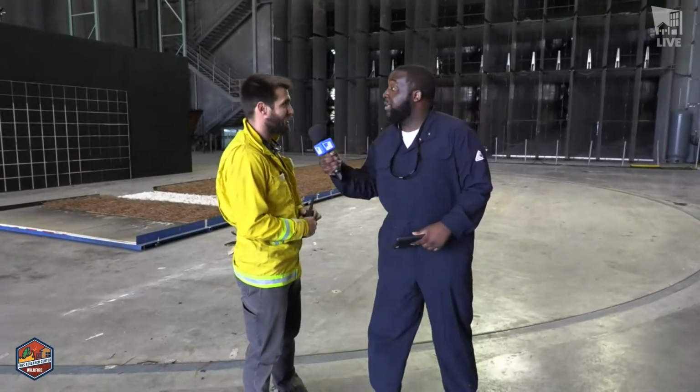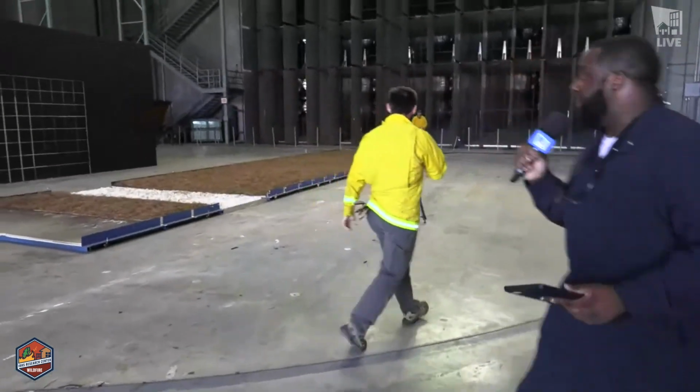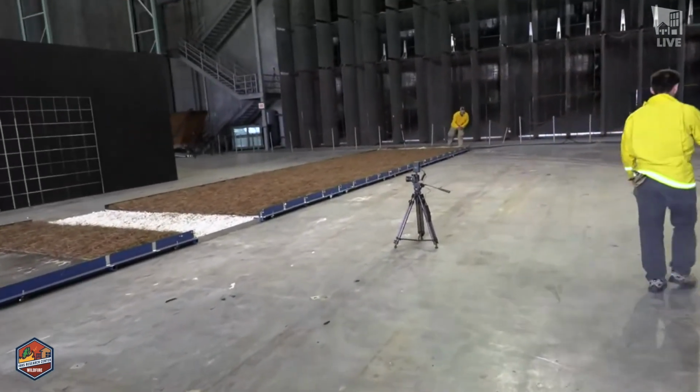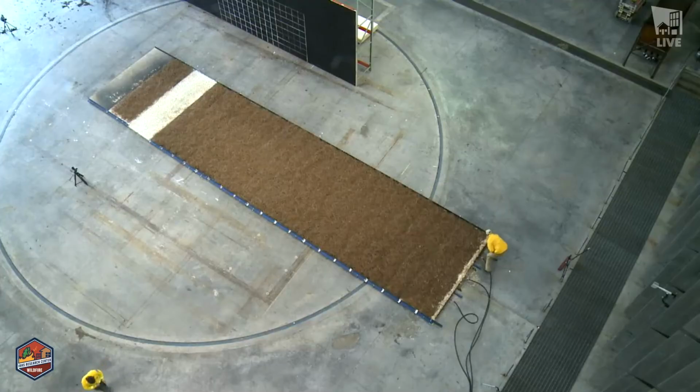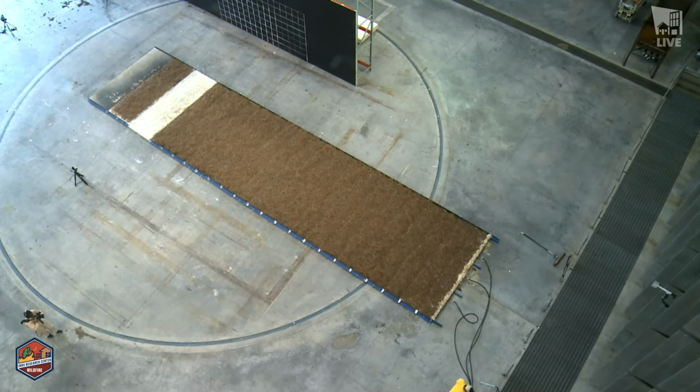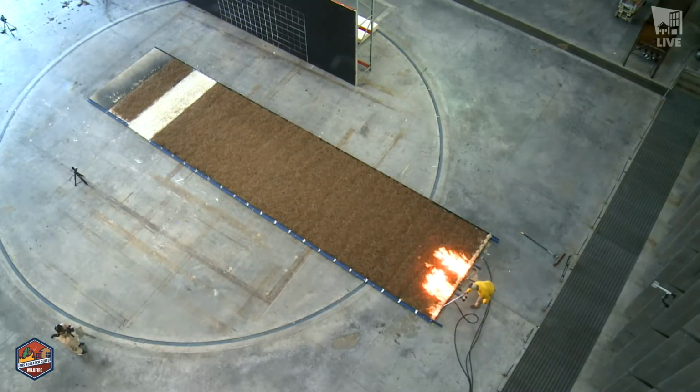We're ready to get started for test 2. Let's go. Here we go. All right, I will get out of the way here. And here we go. I'll put my eyewear on again. And off we go with that second test. As you heard, 4 inches difference: 3 feet 11 inches for test number 1, 4 feet 3 inches for test number 2. And here we go.